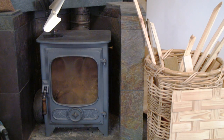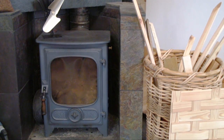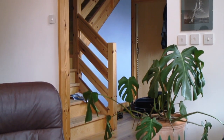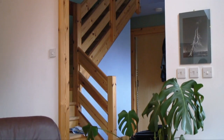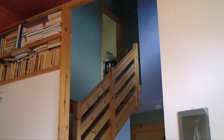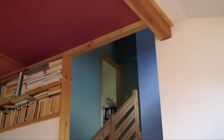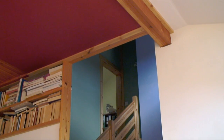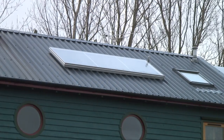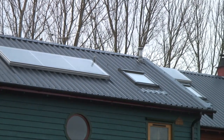I have a wood stove as my principal source of heating, and because of the open plan design, the heat just tends to circulate naturally up to the upper story, and it does quite a good job of heating the house. I haven't had any radiators put in yet, may do in the future, but I haven't needed them so far. Also got 3 square meters of thermal solar panels on the roof, which provide all my hot water, certainly.